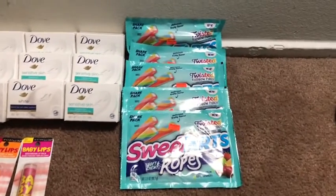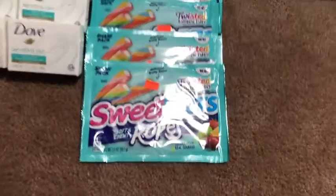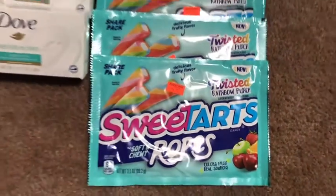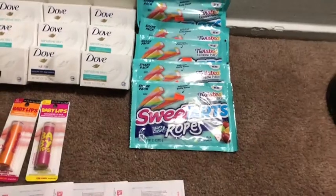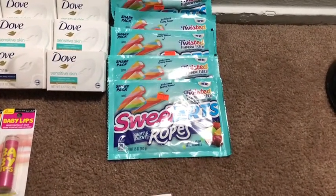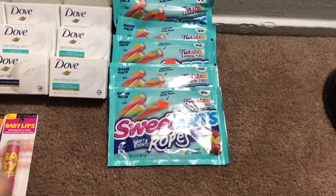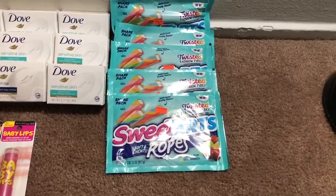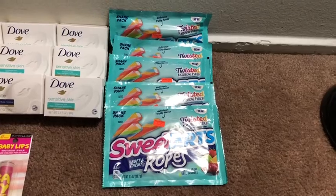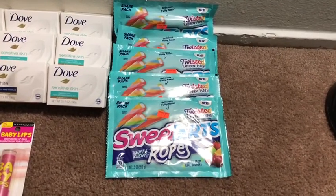Then the next deal that I picked up, I saw these at the register and they were marked on clearance. These are the Sweet Tart ropes. Excuse me for the glare. I remember seeing an Ibotta rebate for them. They're marked down at my store for 58 cents, and we do have a 50 cent rebate on Ibotta, making each one of these 8 cents. The limit is 5, so I went ahead and picked up 5 at 58 cents, which brings me to a total of $2.90.